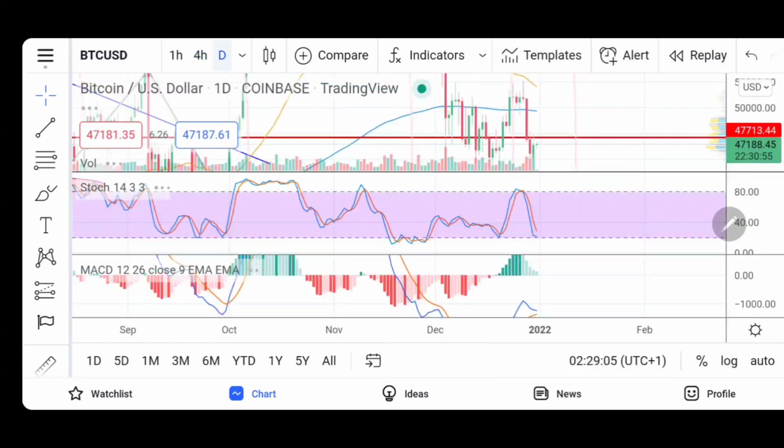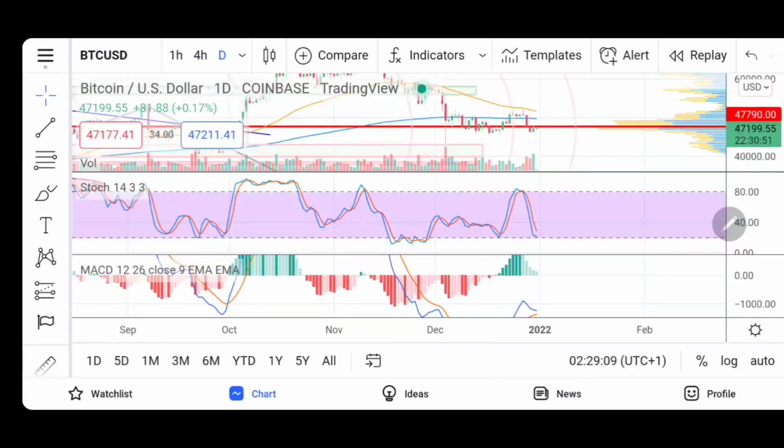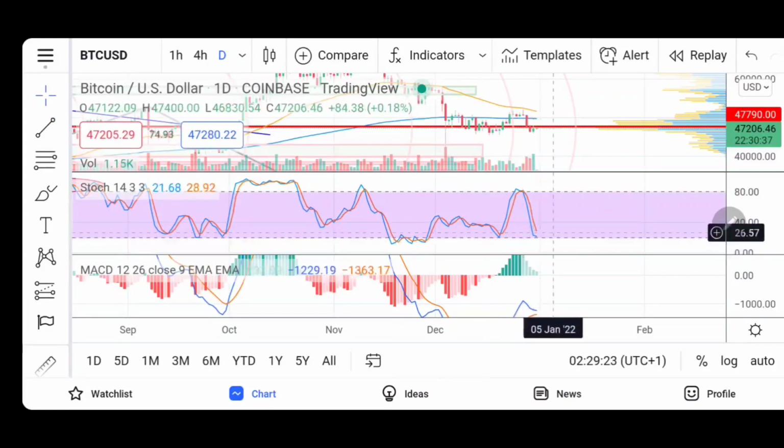Now, look into the 1 day chart. Let's scrunch this down just a little bit. It looks like the fast line and the slow line here on the stochastic, the fast line is trying to curl around. You see how it's curling up and trying to make that cup move in the bottom that we get whenever it reverses. So we have that little cup movement here.